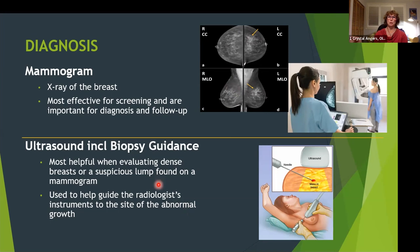Ultrasound is used to determine if a breast lump is solid or cyst, solid tumor or cyst. And it is most helpful when evaluating dense breasts, which can be difficult to read on mammogram. Also, ultrasound is used during biopsy to help guide or find the area to be tested, as illustrated here.